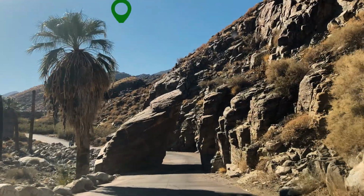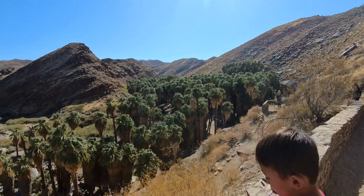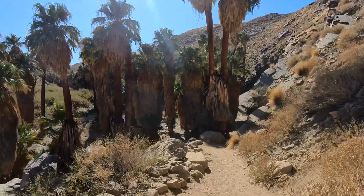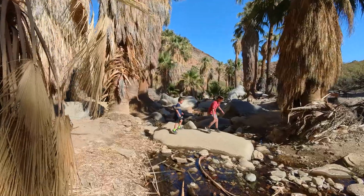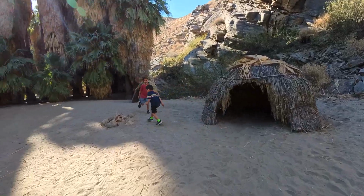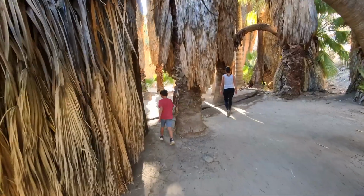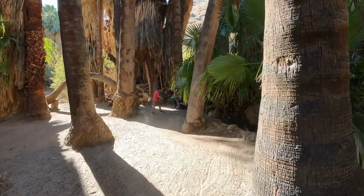Then we drove over to the Palm Canyon Trail. It starts off with a moderate path down into the canyon. There are groves of palm trees all along the trail and creek. There are small huts we could walk inside. We followed small streams of water to underground springs.